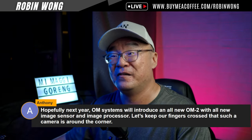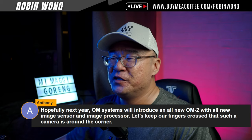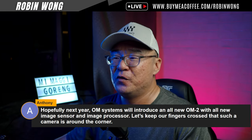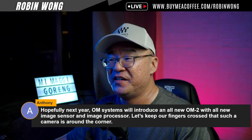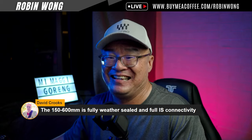I think it will sell really well now. Anthony says, hopefully next year, OM Systems will introduce an all-new OM-2 with all-new image sensor and image processor. Let's keep our fingers crossed for such camera. Yeah, I hope so too, for the sakes.